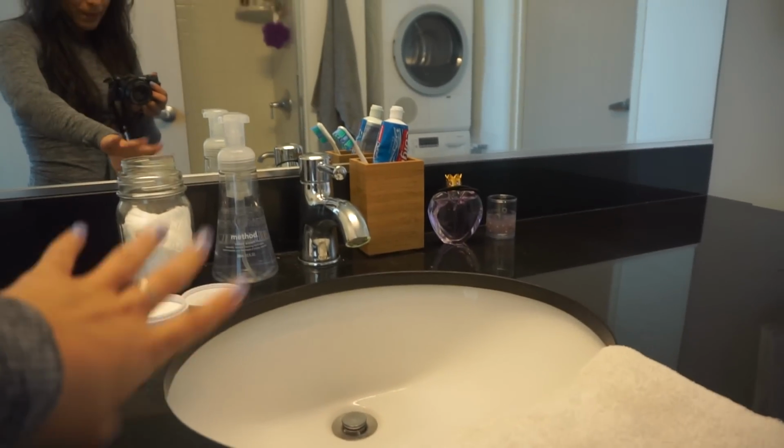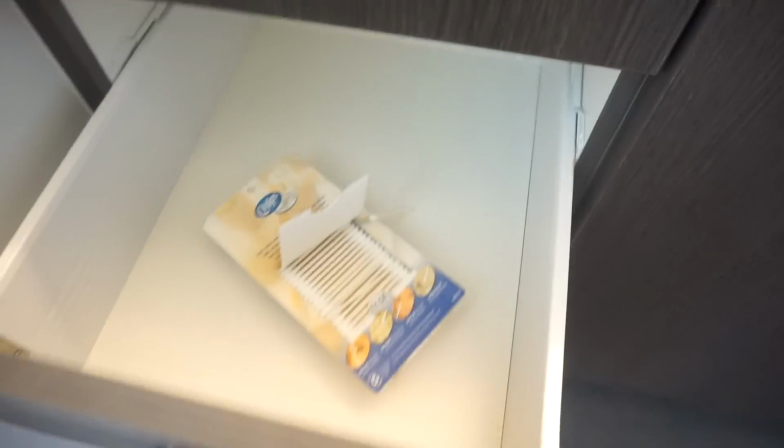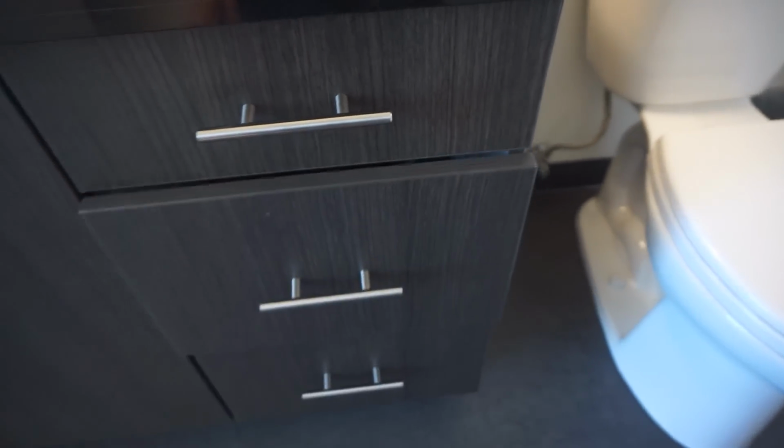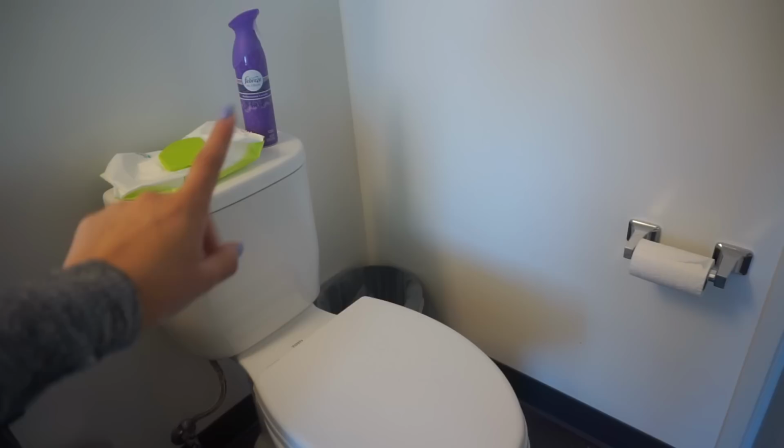I just have my two little candles, my essential bathroom stuff. And in these drawers, I have basically everything you could ever think I would need. I think in here it's just cotton swabs. And then all of my hair tools and stuff. So that is the counter area, toilet, baby wipes, Febreze. Yeah, I don't even need to explain that.